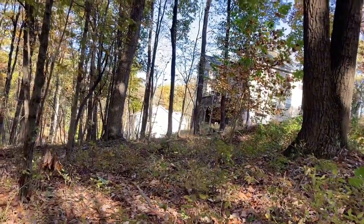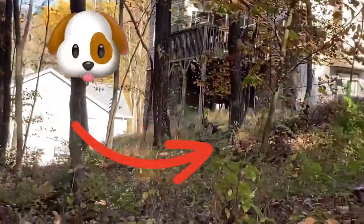Look at Barack over there. Yeah, Barack gets to look down into the trees. There is Barack. Hi Barack. Barack, the German Shepherd from our neighbors.